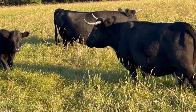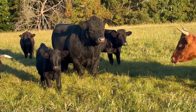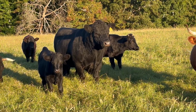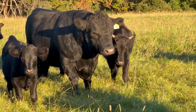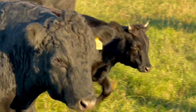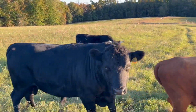Gus is the main bull right now. He's heterozygous polled, so half of his calves would have horns and half wouldn't in theory, if you follow the Punnett squares, and so a quarter of the heifers potentially would have horns. So we're just wanting to get away from the horns if we can get these cattle on solar.